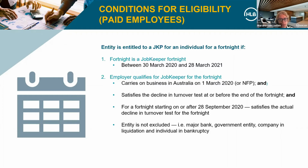So this is what the change is. It looks at the actual. It probably makes it easier, but it also makes it harder for some to meet the criteria. It talks about a fortnight, but it is the quarter. So the quarter being July to September. You get your BAS for 2020 and you compare it to your BAS for 2019.